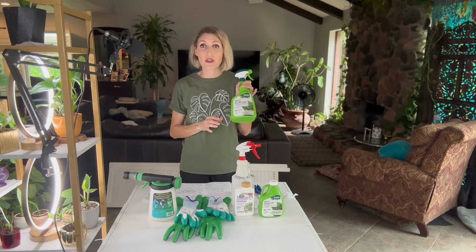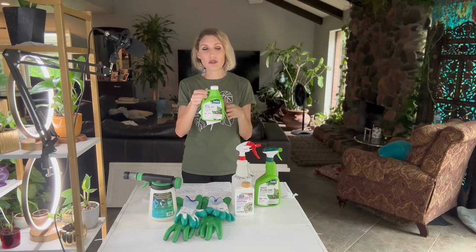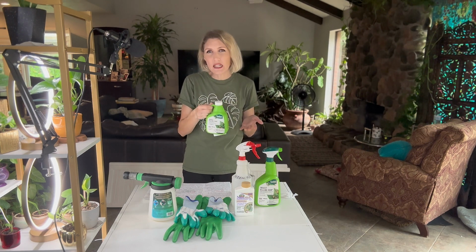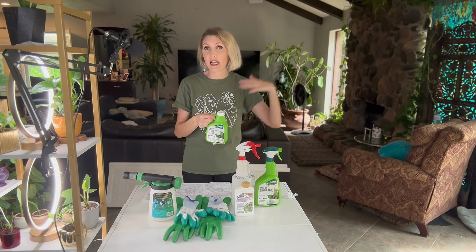And if you have a lot of plants and a lot of leaves like I do, you may need to get more than one bottle, in which case you're going to want to get a concentrate. The concentrate is not so bad to use. It's actually pretty easy. It saves you money. But you don't need this unless you have a large number of plants or you have to use it on a regular basis and want to use it inside and outside.